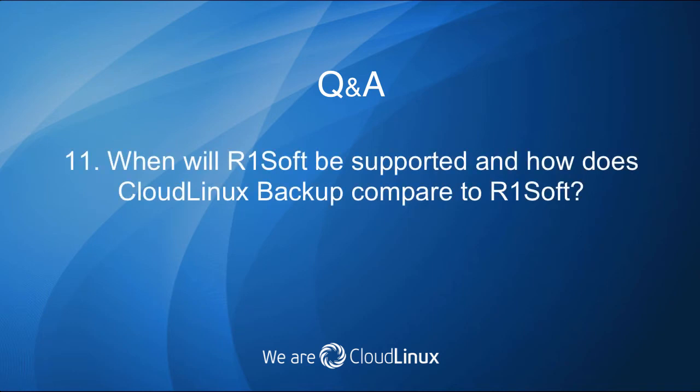When will R1Soft be supported, and how does CloudLinux Backup compare to R1Soft? So when supported, most likely it's going to be Q2. As soon as R1Soft releases their updated API, it will be supported. How does CloudLinux Backup compare to R1Soft? The idea is very similar. The main principle is a block level backup. Where it starts to differ is mostly cloud versus not cloud. R1Soft is mostly local, on-prem. CloudLinux Backup allows you to back up to the cloud. I know that not a lot of people want it, but I would say it's a primary difference as of today.